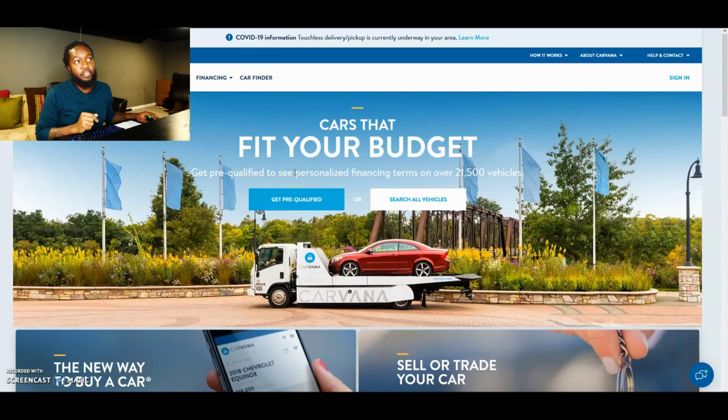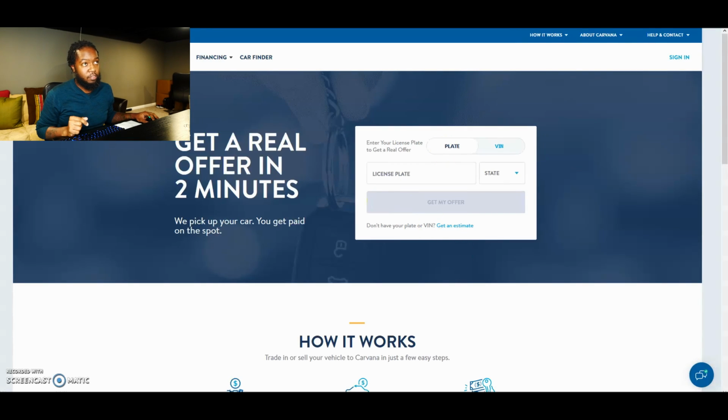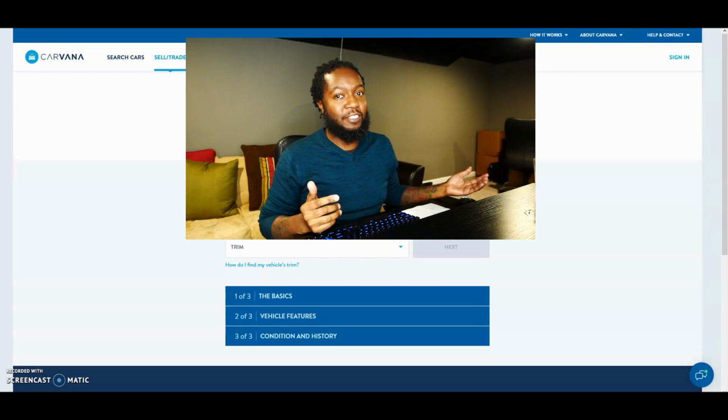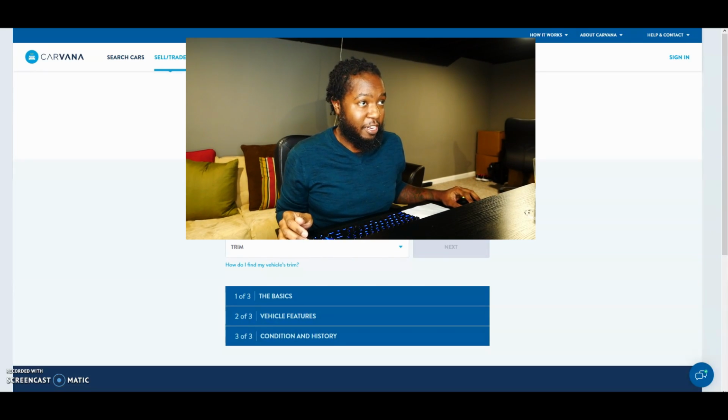Let's talk some numbers in the process of Carvana. Alright, so I'm on Carvana's website right now, and I'm going to go to sell/trade up here, or you can go down here to the animation, sell or trade your car, and then you go to get offers. So I'm going to type in my VIN because my license plate isn't working this time, and since my plate was registered to 2 different cars before, I think it's an issue with their system. So just type in my VIN, get my offer. And I'm using my Camaro because I can't search for the Fiesta anymore since it's not my car anymore. And every time I try to look for it, I get an error.